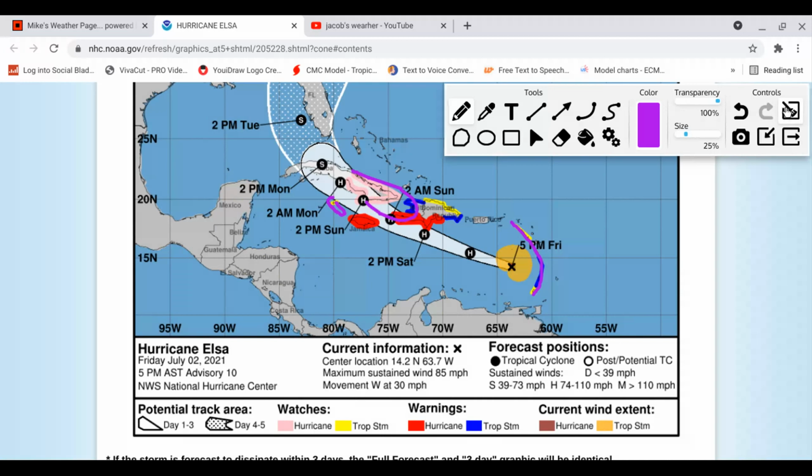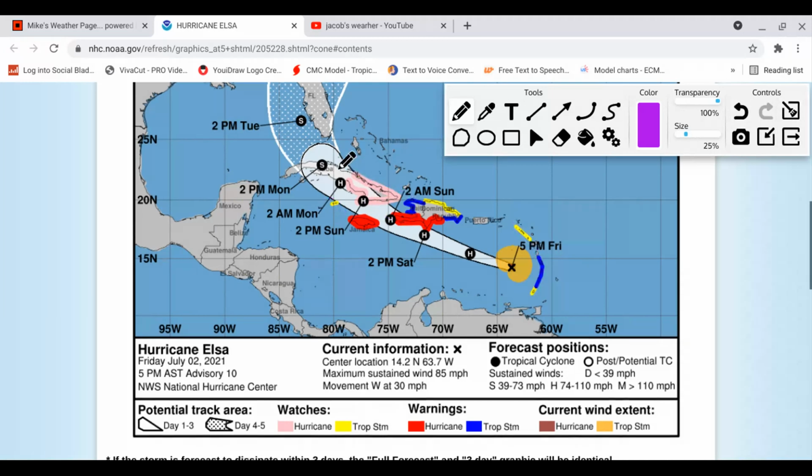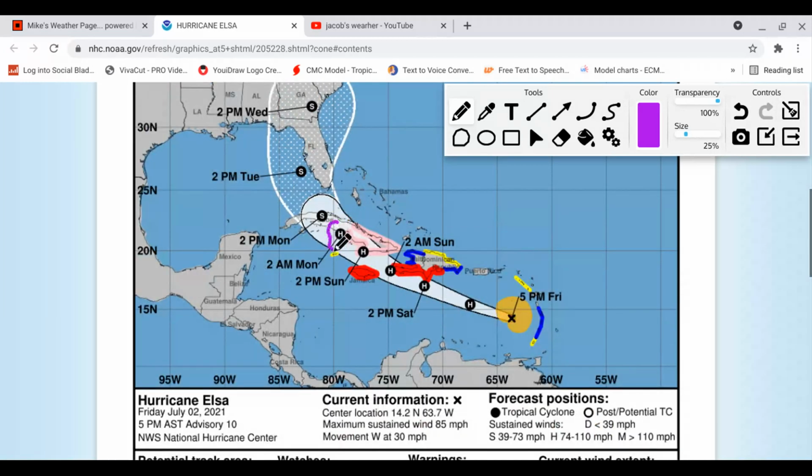Now, with this new update, like I said during the live stream, I called it. I said they might move this one up to a hurricane watch and then leave these as a tropical storm watch. Now, the track still has it going out, still on top of Florida, but I think this track is going to change within the next probably 48 hours.